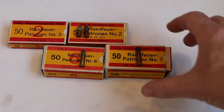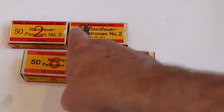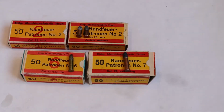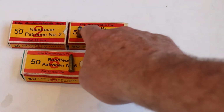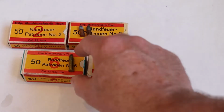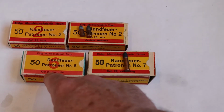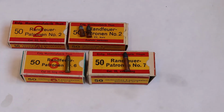What you can see here are different packs of ammo. There's written number 2, 22 kurz for short, so 22 short. This is what was used in Olympic rapid fire until 2 or 3 decades ago. You see, you have different rounds because the bullet is a little bit different. Then you have the number 6. This is 22 long rifle. I cannot show you a 22 long, I don't have a pack of this.